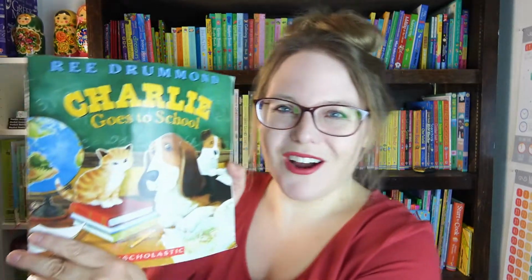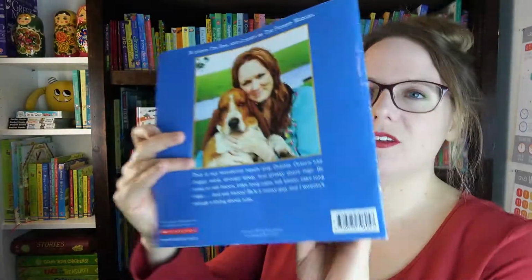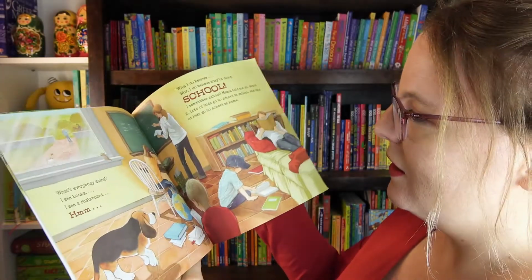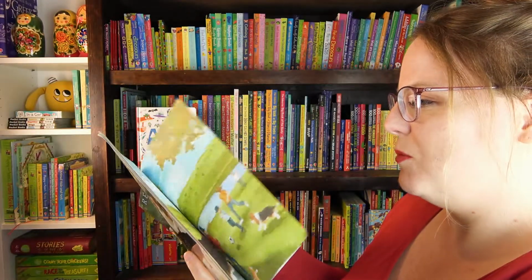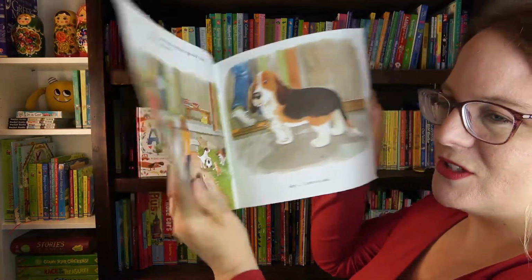And next we have Charlie Goes to School, which doesn't have to do with apples, but it deals with homeschoolers going back to school. If you're not familiar, this is the Pioneer Woman. She writes these books, and it's about her dog, Charlie. And as you can see here, it shows the kids doing their schoolwork at home. So I thought this would be perfect for my girls for the first day of school.